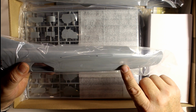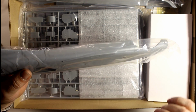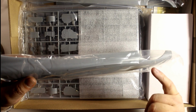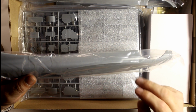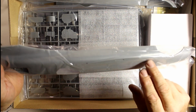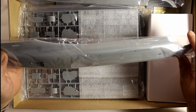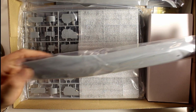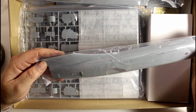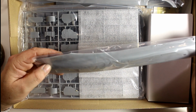But obviously once you put that window in there and put the fuselage together, you won't see a lot in there unless you put, say, a light in there, or if you want to do something really different and cut the panel out so you can see in there. It's up to you, but there's plenty of detail in there to be able to do that if you want to. But that is really nice, really impressed with that. Up around the tail hinges here, again, beautiful rivet detail on there. That's really nice. Really impressed with it, actually.